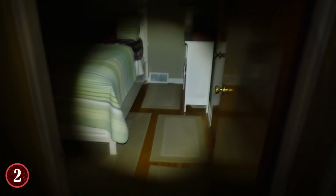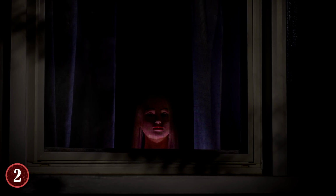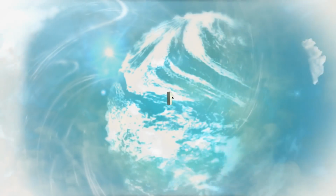That didn't affect the police officer as he observed the house, but when he went outside to get more footage, a face appeared in the upstairs window for a brief moment. Was this the witch, or was this a hoax by the cop? You tell me.